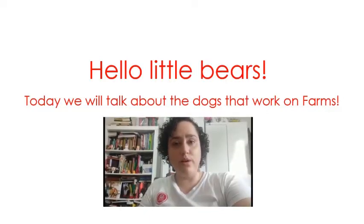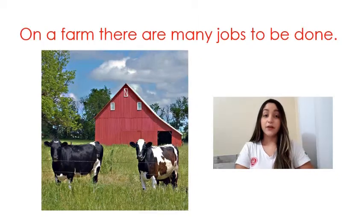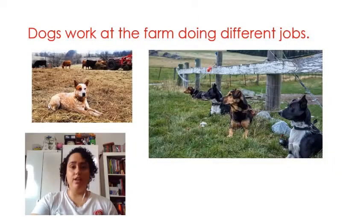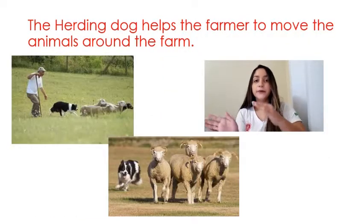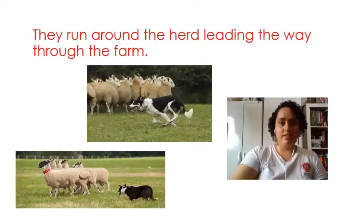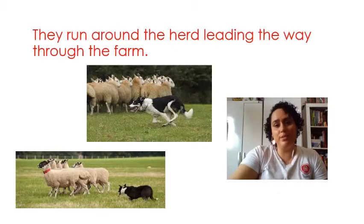Today, we will talk about dogs that work on farms. On a farm, there are many jobs to be done. Dogs work at the farm, doing different jobs. The herding dog helps the farmer to move the animals around the farm. They run around the herd, leading the way through the farm.